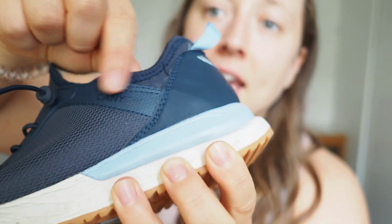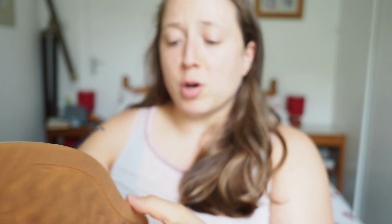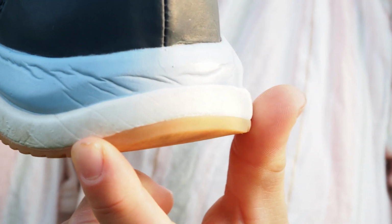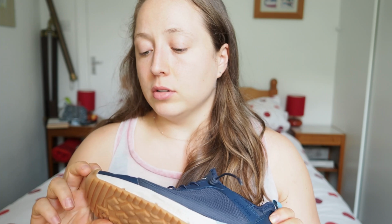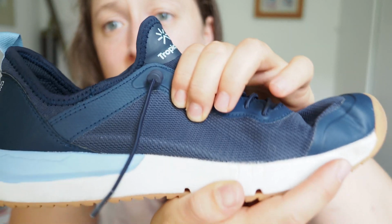There is some fraying happening already, and also you can kind of see here, this foam is all just creasing. To be honest, I think because they're so light, it makes me feel I'm just waiting for them to fall apart. It's not that they are falling apart, but I can see the glue and I'm kind of just expecting it to happen.